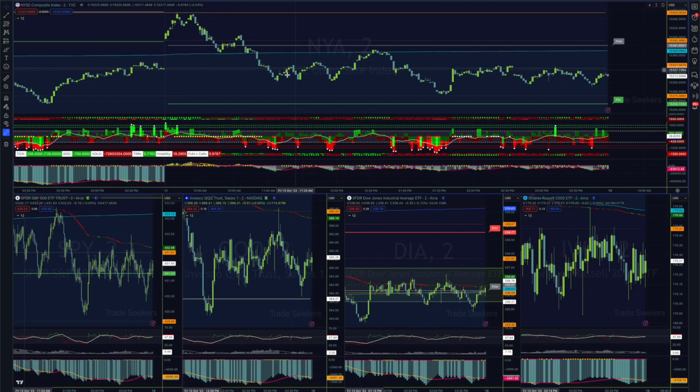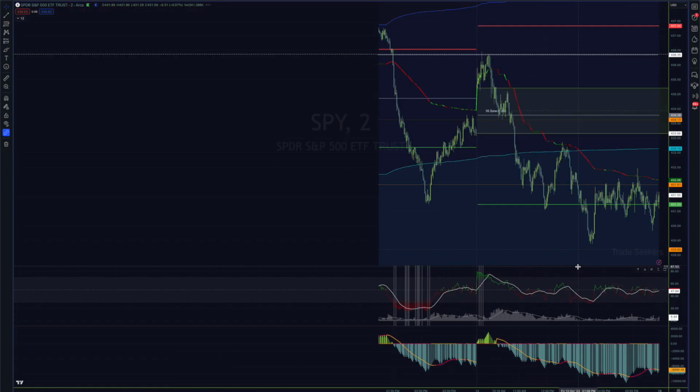You look at the New York Composite, we were actually flat on the composite well before 130 on SPY. We probably hit the end of our move here by about 11 o'clock, and then we did make one final attempt at a low, but notice we never even touched previous day low on the composite. So somewhat of a mixed signal.